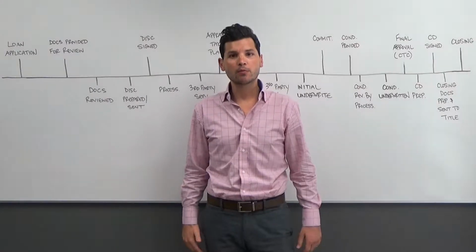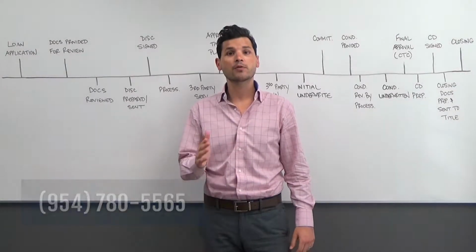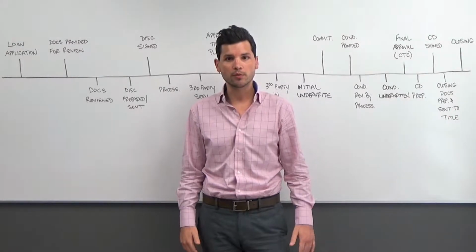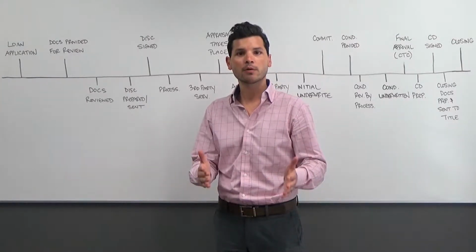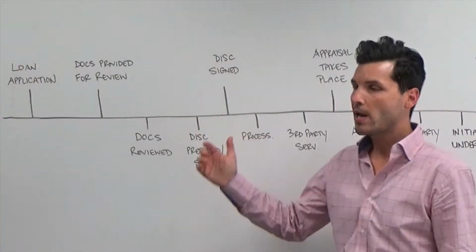The chart behind me represents what happens during the mortgage approval process. This is after you've already found a property and have submitted all of your documents to the lender for approval. Anything above the line are items that you know are happening during that process because you're involved with them. Anything below the line is what's happening more or less behind the scenes. These are things that are happening with the lender or third-party services that are provided to the lender for your loan. So we start with your loan application.